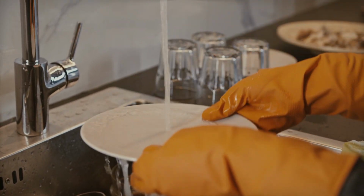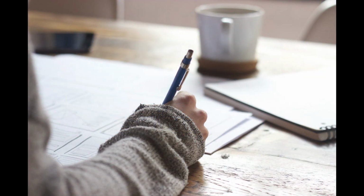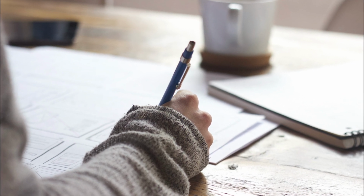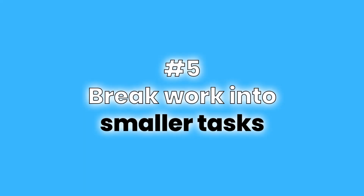Number 4 is to set study session goals. So determine what you're going to accomplish before you even begin to study. This will help you avoid daydreaming and other time-wasting distractions and help you to stay on task. In my humble opinion, this could very well be the most underrated tip out there. Setting goals will help you more than you realize. Just try it.